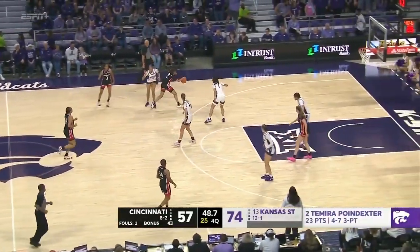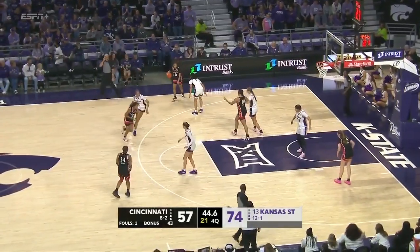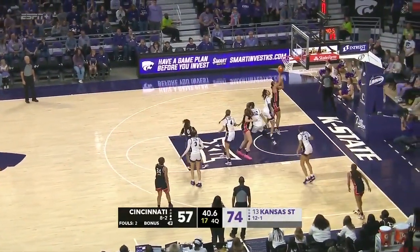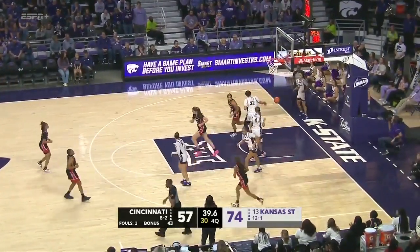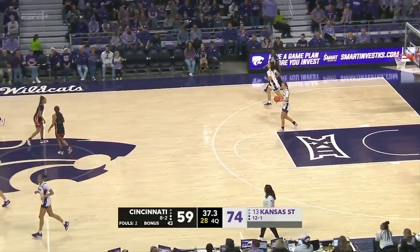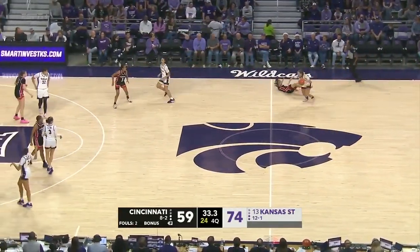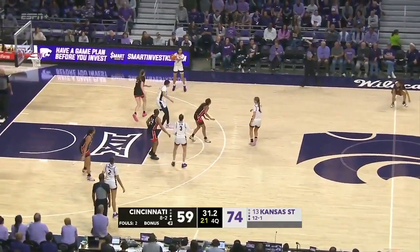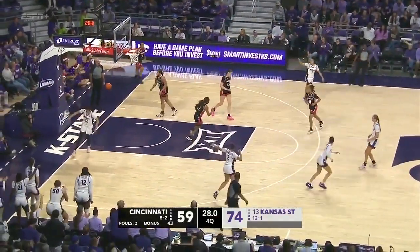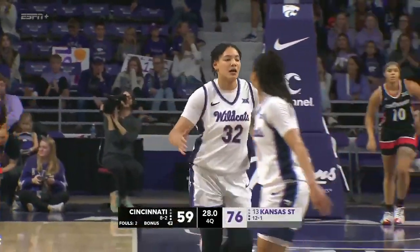Well, you said it, quiet. It has felt like a very quiet 23 points today by the transfer from Tulsa, but you see the effectiveness of her game, whether she's going to step out, knock down threes, hit them in transition, whether she's in the full court off the dribble drive, a handful to contain, and a big piece of this offense for Kansas State. Mann falling to the ground trying to get a foul. Lester on a beautiful feed inside, and Lester with her first field goal.